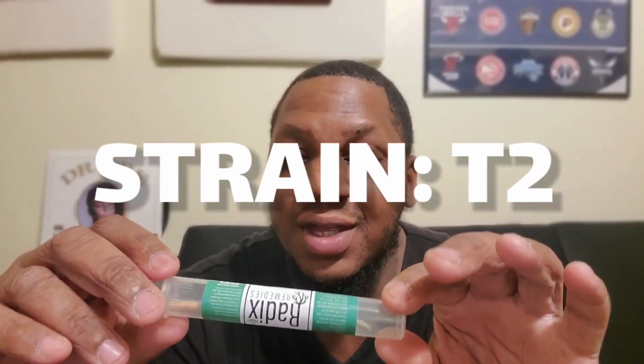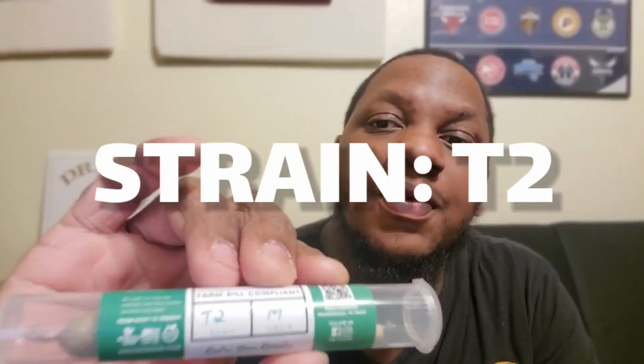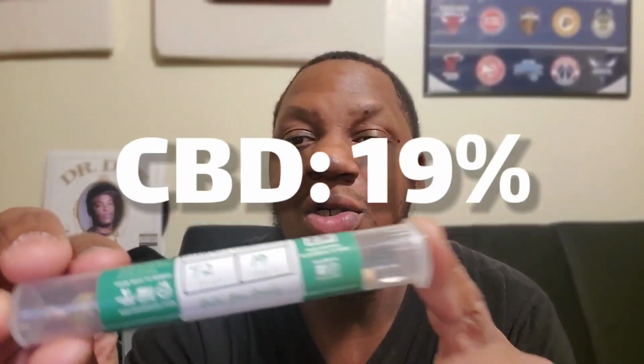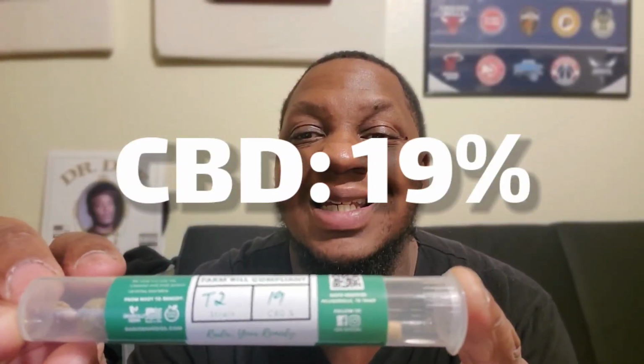But I'm gonna do the full review on this product. Before I pop it open, let's talk about the specifics. So the strain of this, I don't know if you can see that, is T2. That's the strain. As far as the CBD percentage, it is 19%. It says most of their strains are going to be from 14 to 25% CBD. 25 is definitely the highest that I've seen from any company online, honestly.